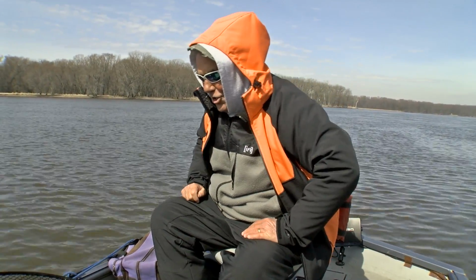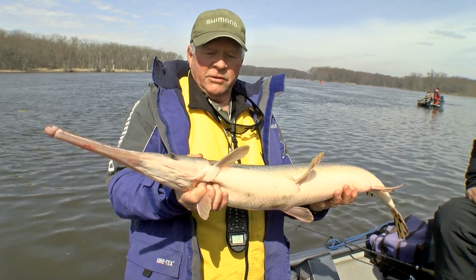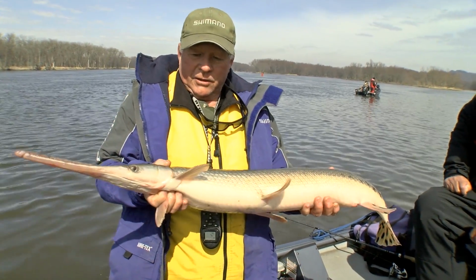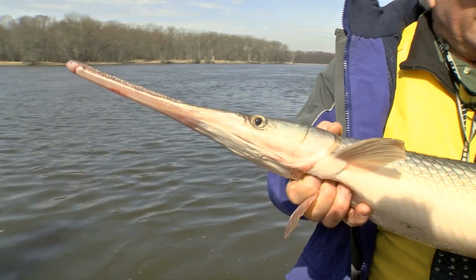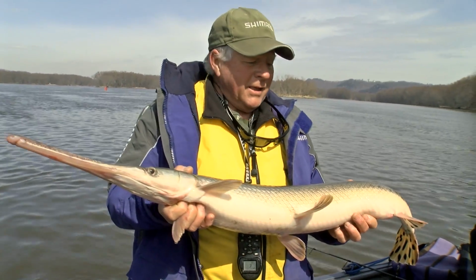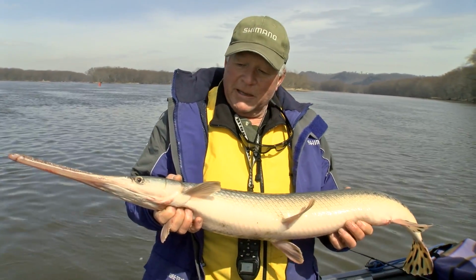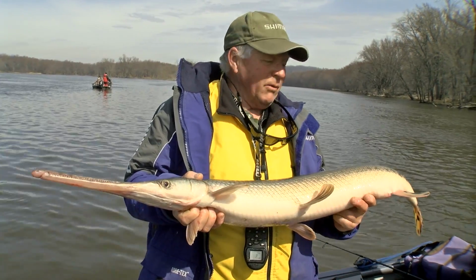Hey, Ron, you're going to have to show us what this thing is. This is a long-nosed gar, they call them, and there's several species of gars in our river systems, and this river's full of these, and this is a pretty nice one here. Are they good for anything? They claim down south that they're good to eat. They take the back straps out of them, and they claim they're really good, but I've never tried one.